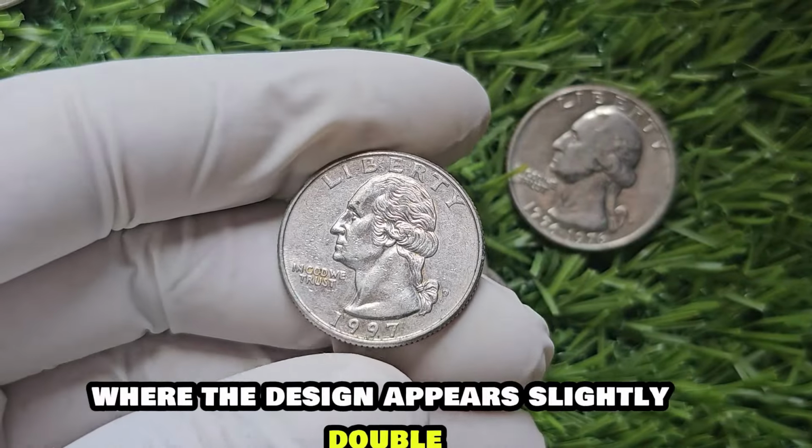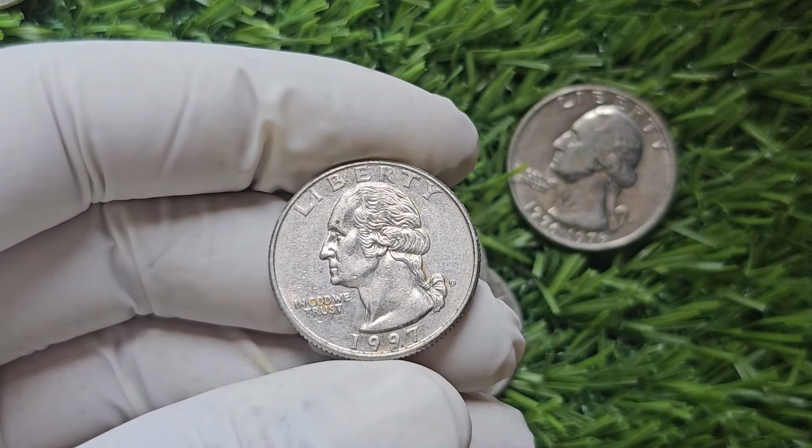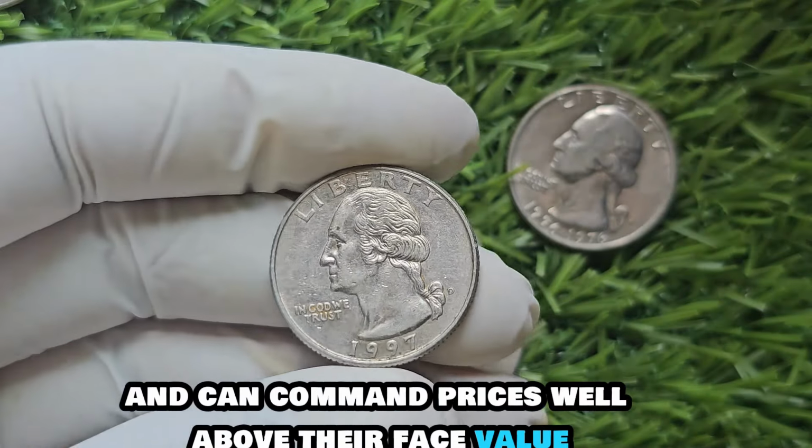One of the most sought-after varieties of the 1997 D quarter dollar coin is the double die, where the design appears slightly doubled due to a mistake in the minting process. These coins are extremely rare and can command prices well above their face value.